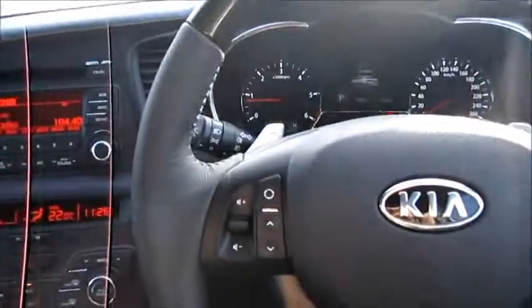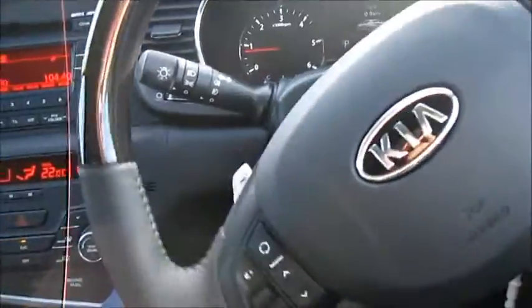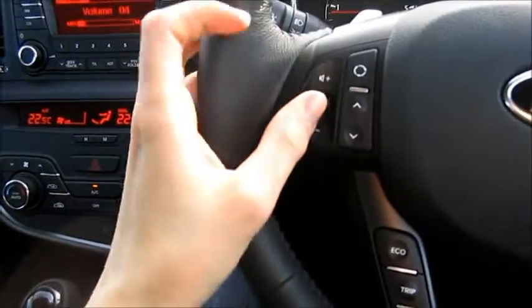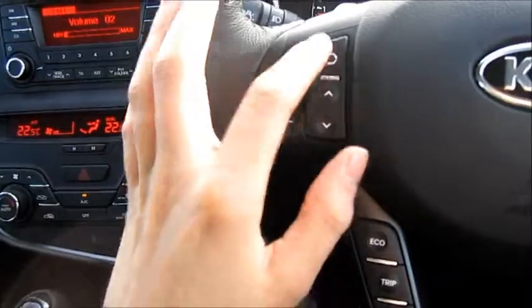It also has a multifunction steering wheel with very nice black leather and top wooden accent. Very smooth and responsive, good tight feedback. Got your volume controls on the left, as well as different stations, and you can search through your frequency from here. There's also cruise control on the right, with voice commands on the bottom, as well as answer and cancel a phone call, as well as your trip computer, reset, and it even has economy mode.